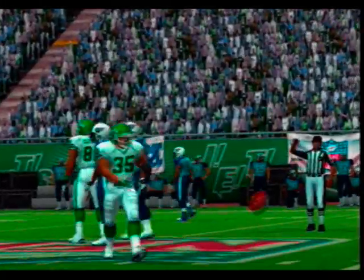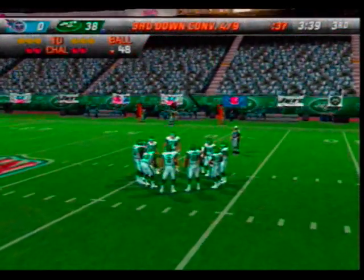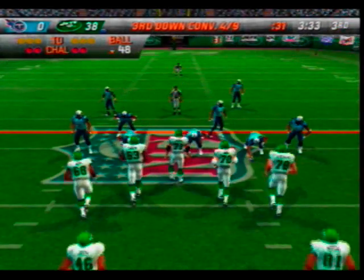The best backs in the league average 4 to 5 yards a carry, but there are a lot of things that go into a successful running game. You've got to have good play calling, good blocking up front, and a back that can take advantage when he sees the opening. On the 48-yard line.